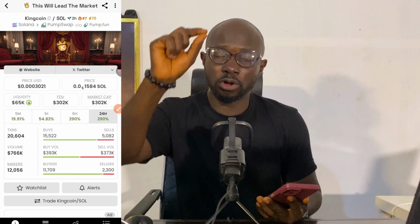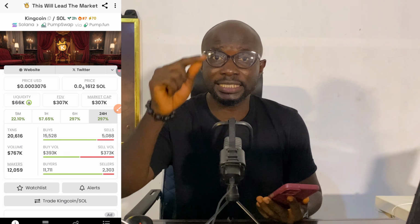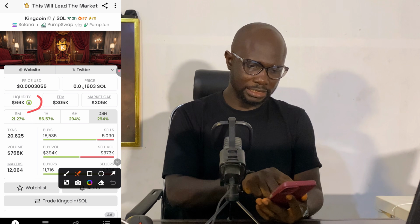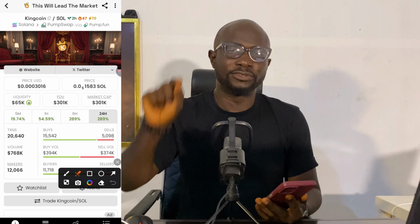So look for locked liquidity. It's not all liquidity that is to be locked. So look for locked liquidity. Let me show you. Look at this one. You see something like a padlock there in this liquidity. It is locked. That means the developer can't just drain the pool.